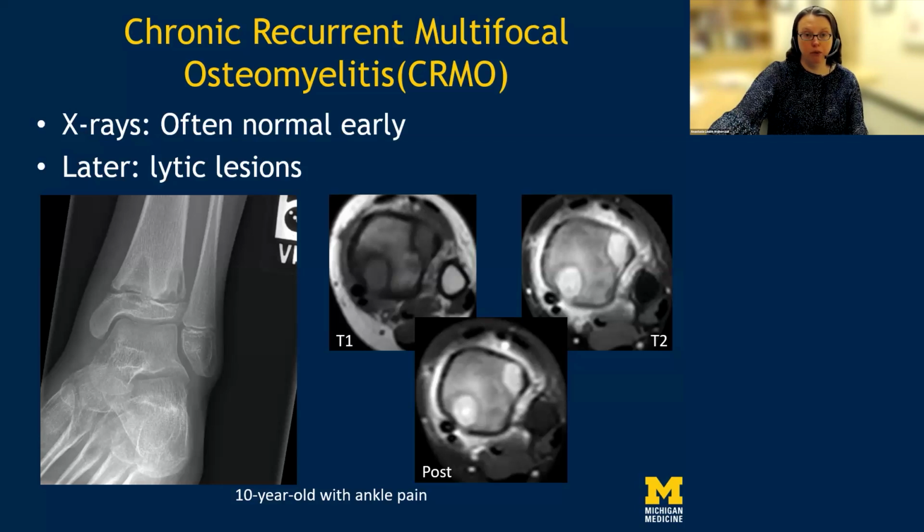In these patients, x-rays are typically normal early. That's why we do a lot of work in these patients with MR and whole body MR, especially because several of these patients may have lesions that are clinically active but not manifesting in symptoms yet. But later, when we have a more established disease, we'll see lytic lesions. This is the case of a 10-year-old who had ankle pain, and we can see in this patient's ankle 2 lucent lesions, one more medially and one more laterally, that are apparent on our plain film and very readily visible on this MR.